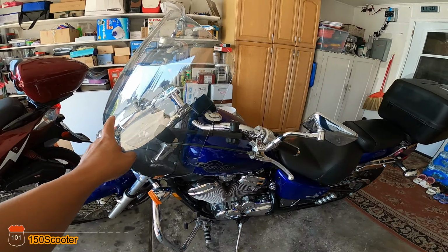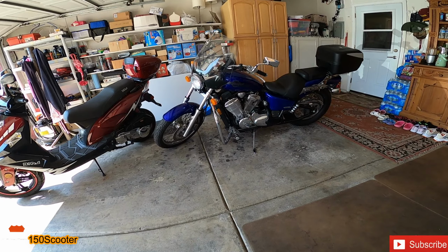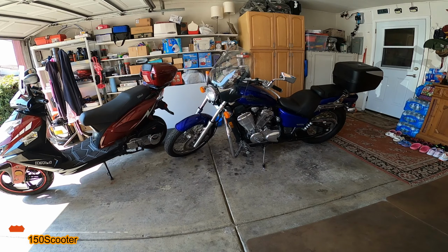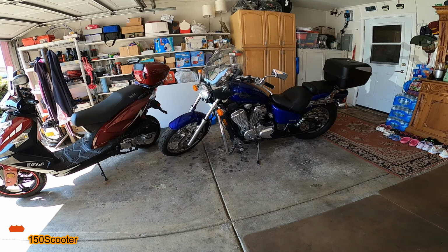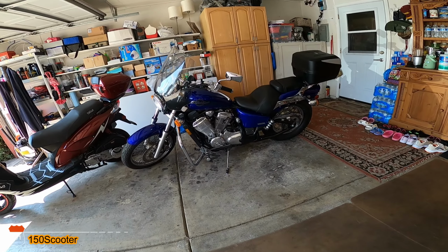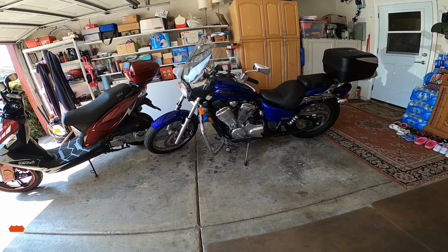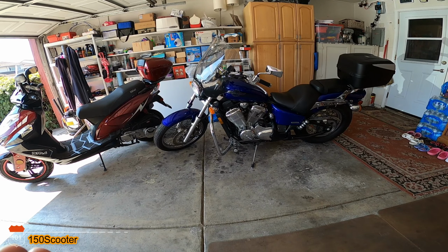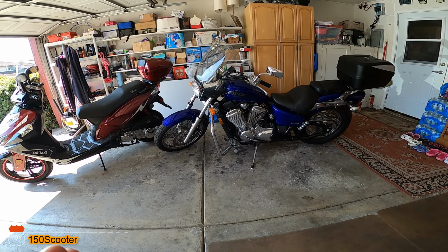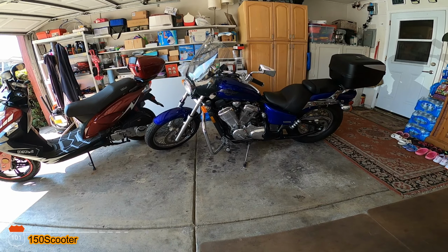Trust me, the windshield makes your life a lot more comfortable when you're riding, and you will enjoy it more, especially if you're going on the freeway when you're doing 65 and more. The wind is just going to blow you away, to the point that even if you're trying to change lanes and you turn your head to check over your shoulder, it's going to make it harder if you don't have a windshield.